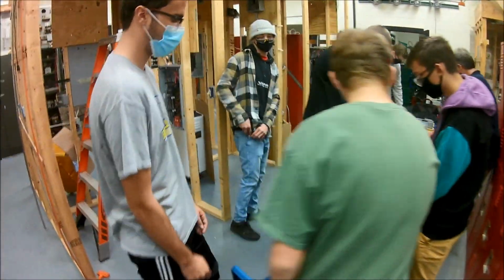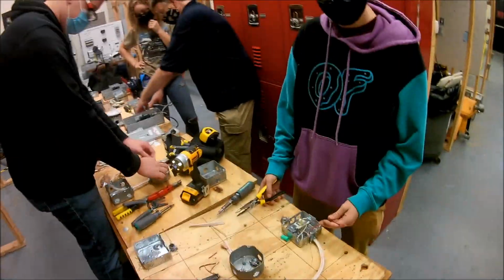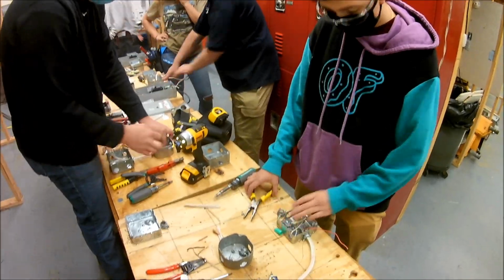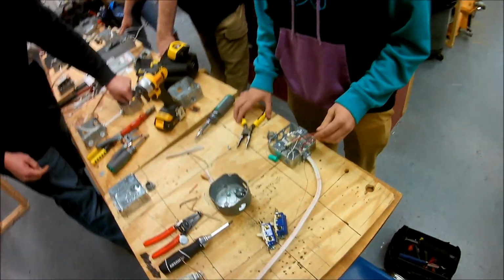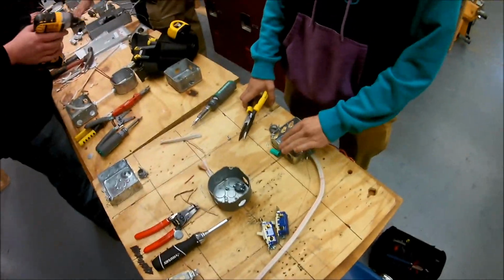Hi again. So what are we doing over here? The first years are working on their circuits. So you're brand new, so this is how you're starting out. Yeah, he's putting in two 3-way switches right now. Kind of like what I just saw on that big board over there.